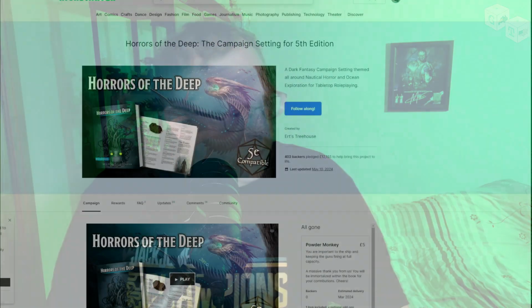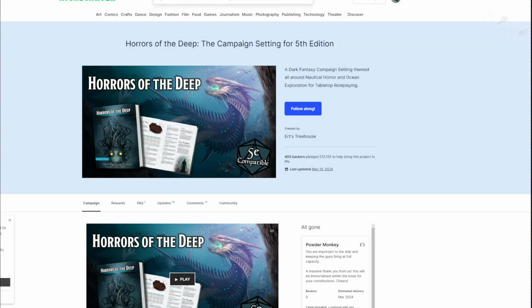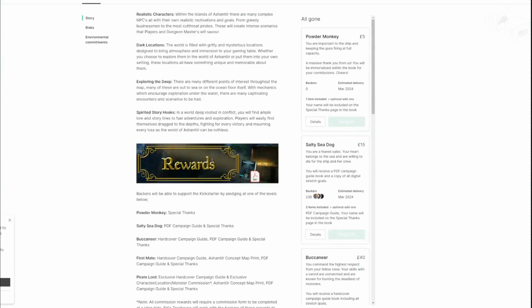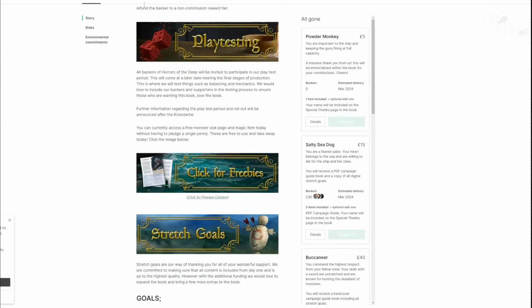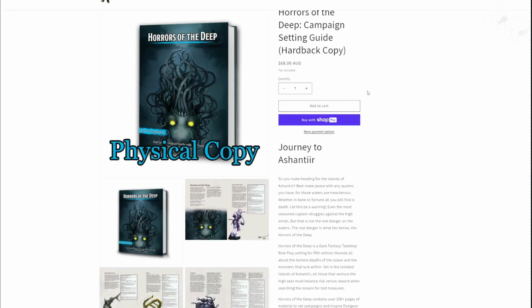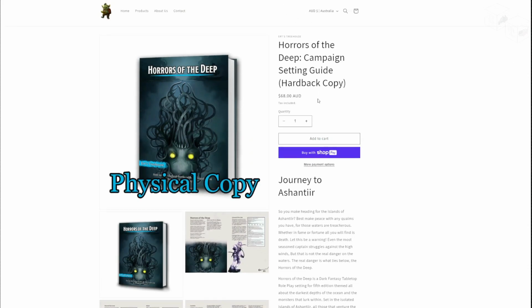There's some really nice artwork in this. This was originally done through a Kickstarter. So you can see the original Kickstarter here. The actual page is laid out really nicely, gives you a bit of a tease of some of the artwork that's going to be seen there. It's been delivered and everything at this point, and is now just purely available as a product. Here you see just an example of the hardback copy. It's actually nice and affordable.